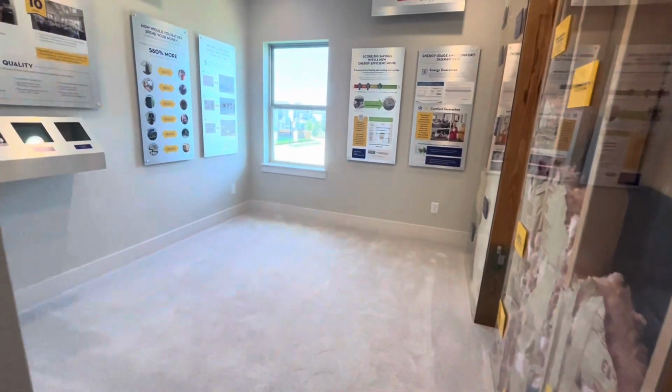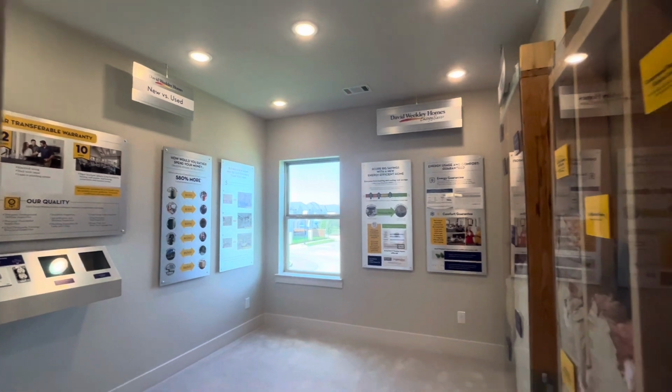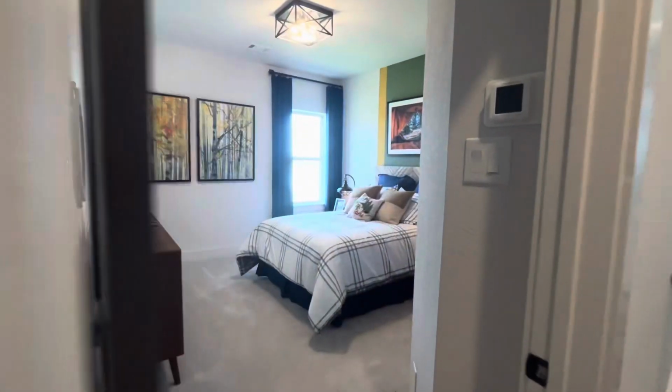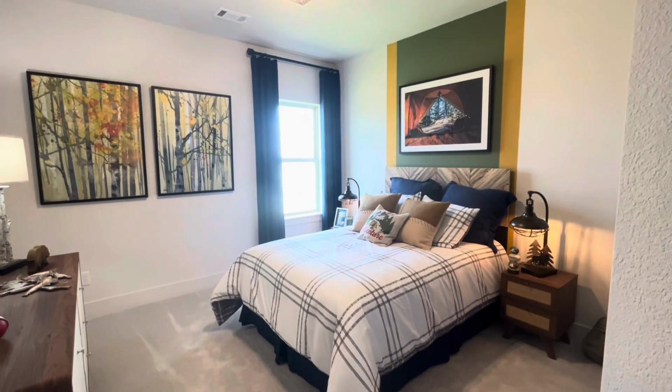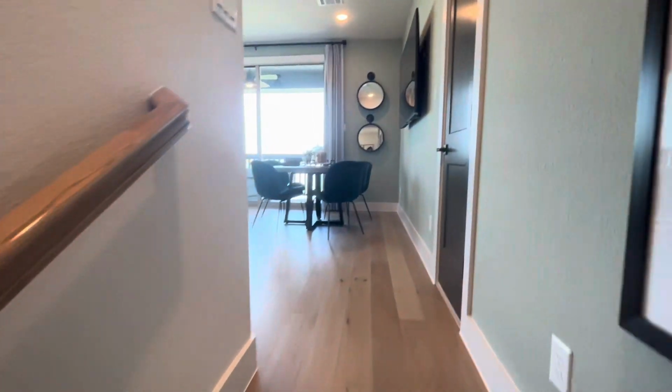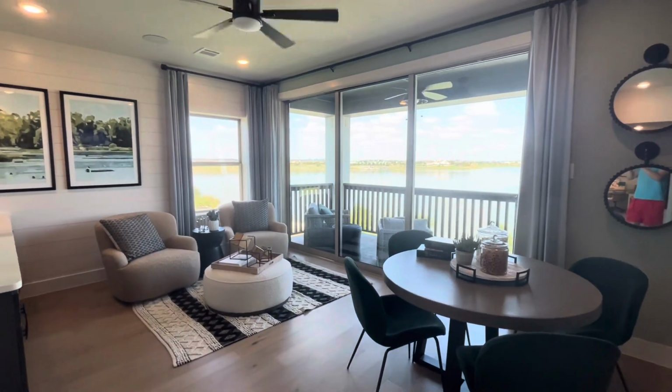Here is one bathroom. Here is one of the bedrooms. And of course, all the features that David Weekly puts into their homes. Here is another bedroom. At 2,500 square feet, the floor plan would stop right here, but since this has the expansion, you have this stairs that goes up a couple steps into this loft gaming area.